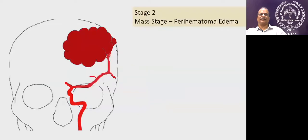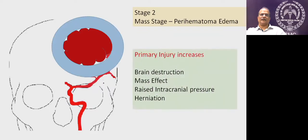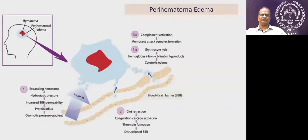The next stage is what you call the stage of mass effect, or mass stage, where you have what you call perihematoma edema, which will develop around the area which has bled. So after this happens, your primary injury is only increasing. There will be more damage to the brain, mass effect will increase, and ICP is going up. So this is a very dangerous stage, the second stage, where there is potential for herniation.